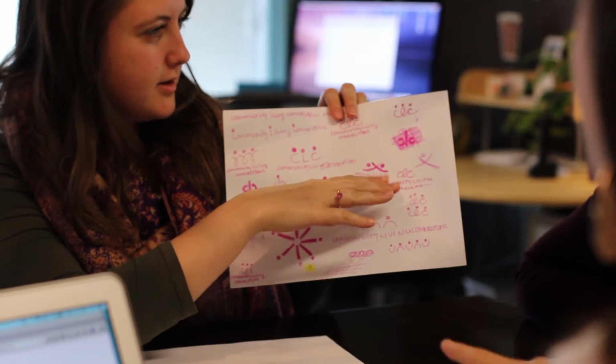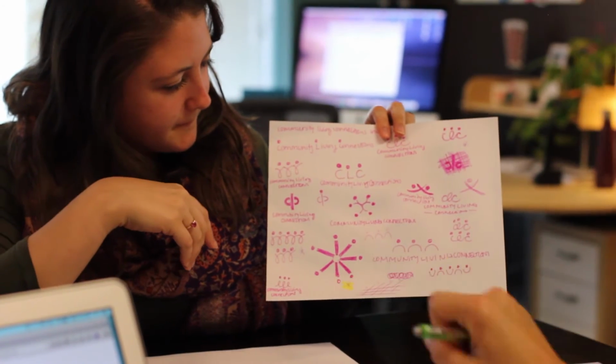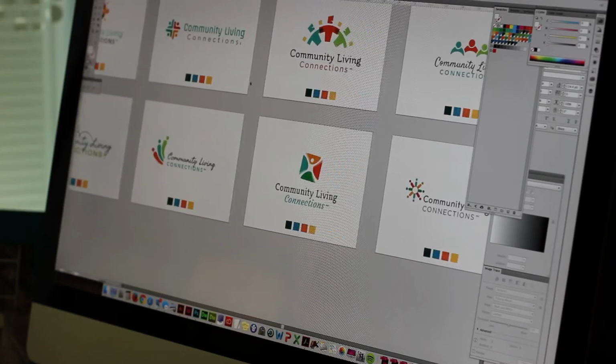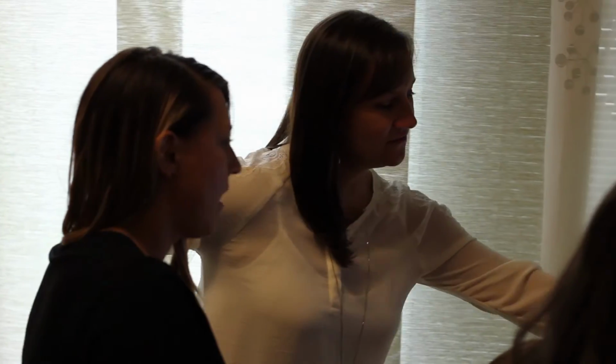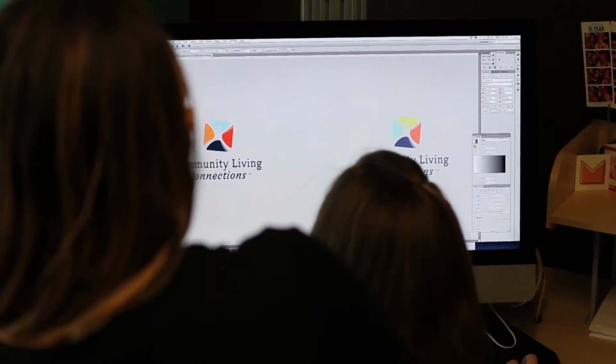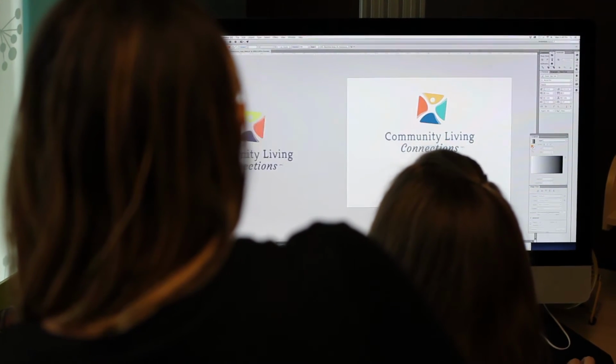But what comes out of that brainstorm is dozens and dozens of creative concepts that are uniquely sketched and completely custom. So we don't start with any existing clip art. We don't use anything that's already been designed. We try to draw everything from scratch. And what that ends up bringing to the table is something that is 100% uniquely designed for that client and the target audience that they're trying to reach.